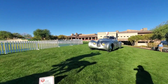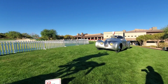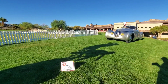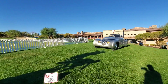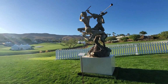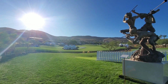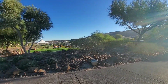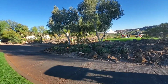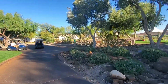Alrighty, 1938 Hispano Suiza Dubonnet Xenia, Petersen Automotive Museum, Oxnard, California. Let's go take a walk around. Let's go lower and come back and go upper. They have golf carts that are separately around.